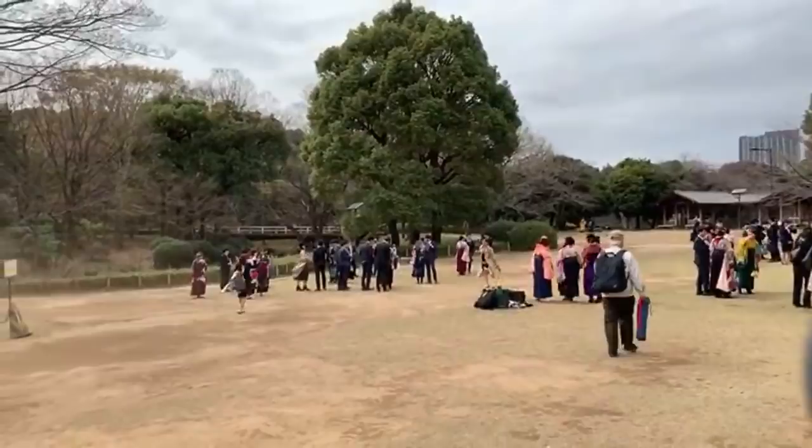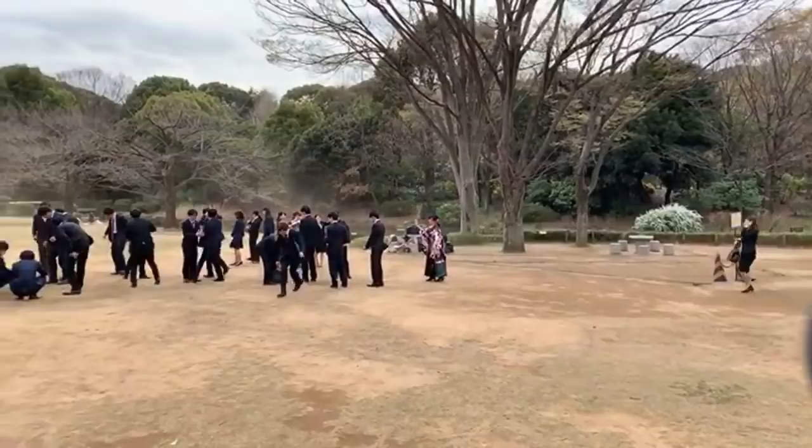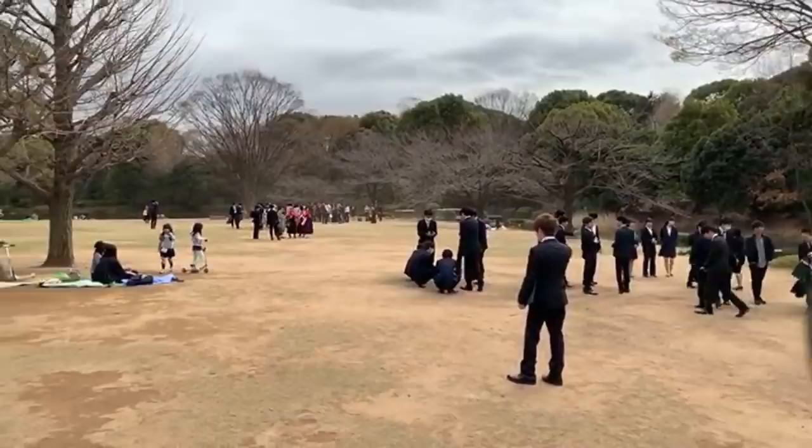Whoa. Dust storm going on. And these are all university students.